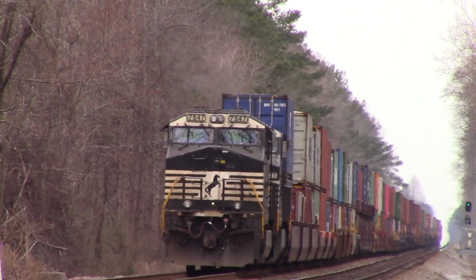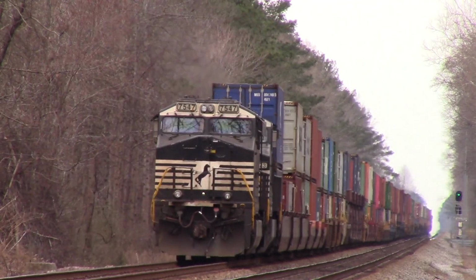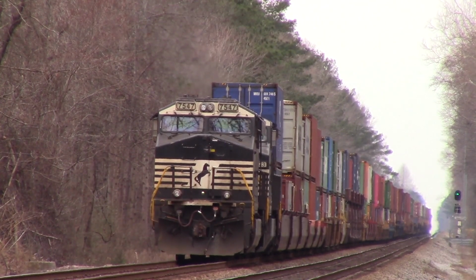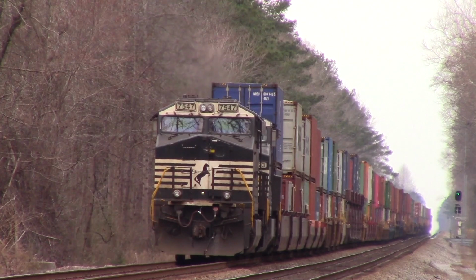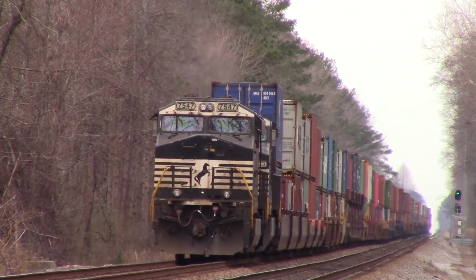Well, look what we have here. NS 23G stopped because the crew ran out of time. And an ES40DC 7547 is up front, and it looks like a Dash 8W is behind it with a pretty nice train going into Portlock.